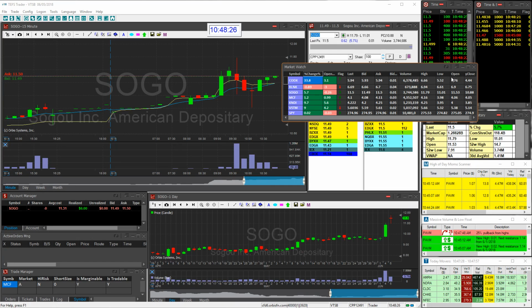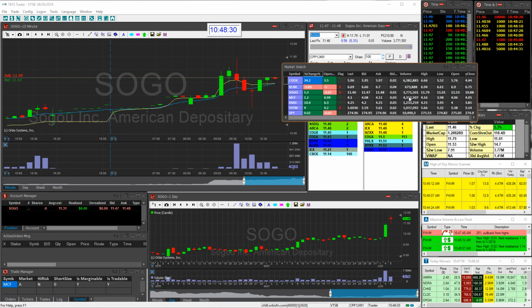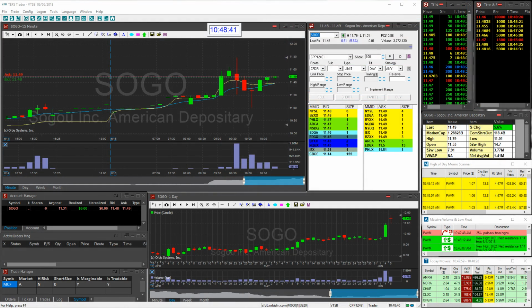One of the key things I also look at is yesterday's close and the volume. I want the volume to be in the 1 million range. When it's in too low of a range, it doesn't have enough liquidity to really give us our gains. So I'm going to pull this back out of the way here.